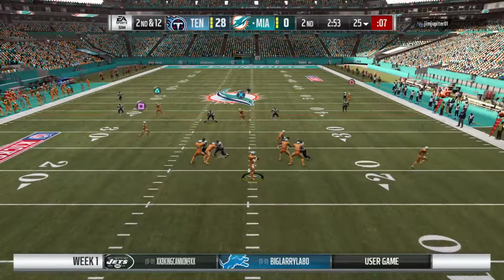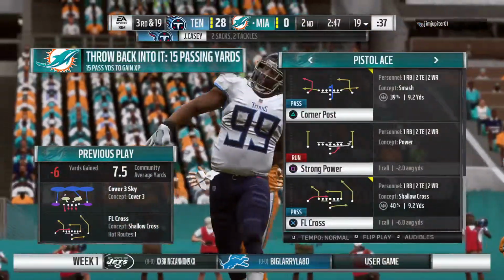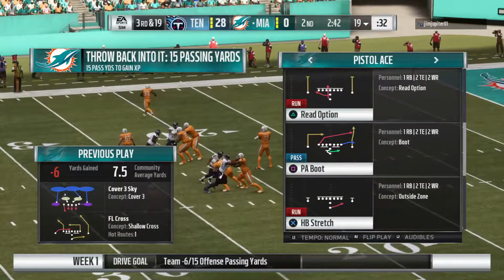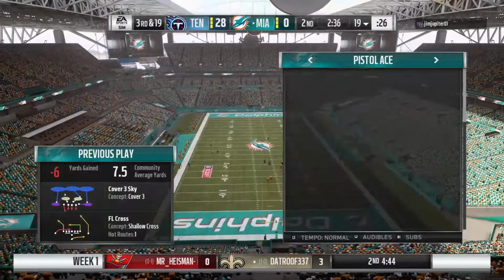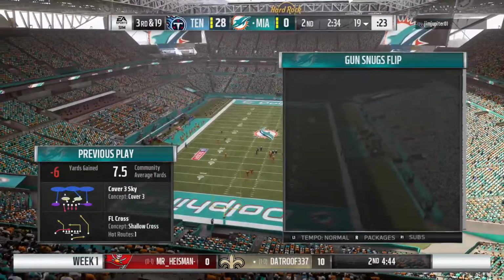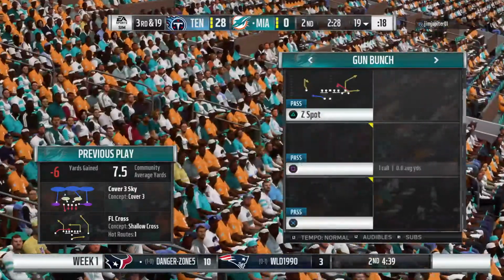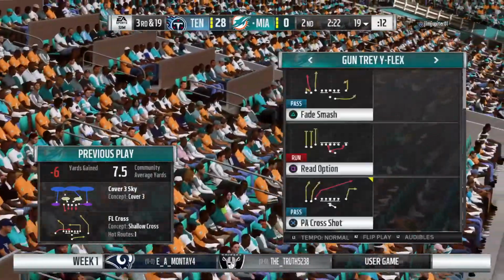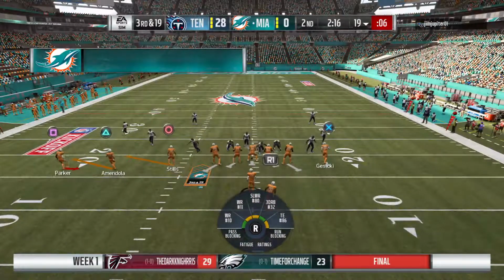On second down, here's Tannehill. Pressure comes, and the Titans able to bring him down. Jurrell Casey in there to get him his second sack now of the afternoon. So after the sack of Tannehill, the Dolphins come up here on a 3rd and long.